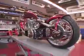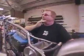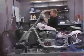So, has Paul built the ultimate bike with this incredible Jeff Gordon custom? There's always, as far as pushing the envelope or the ultimate motorcycle or whatever, even if I got to build that bike, I'd come up with 100 new ideas while I was building it, so there'd always be another one.